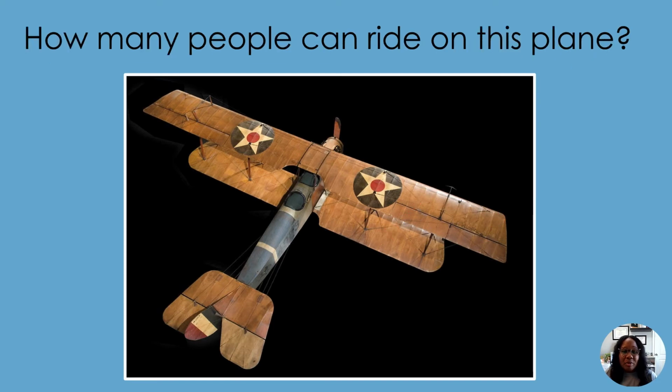How many people can ride on this airplane? Look for the cockpit of the plane. That is where the pilot sits. I see two spaces for people to sit. That means Bessie could have taken someone on a ride with her. I bet that would have been a lot of fun.